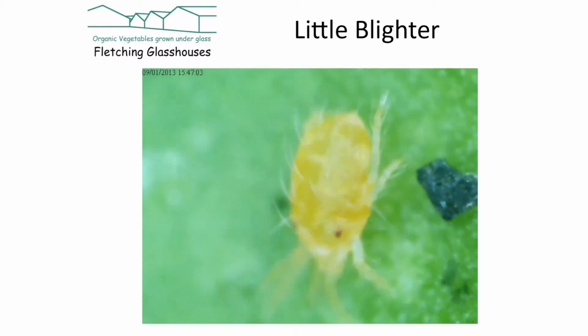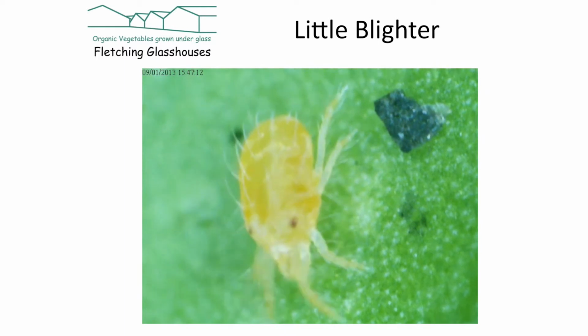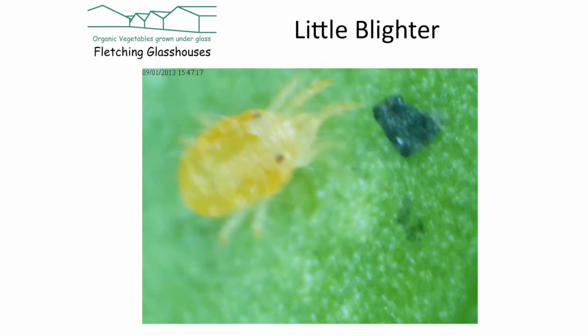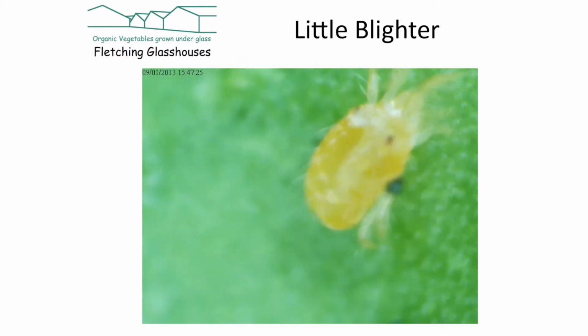Funnily enough, spider mite is called red spider mite when it doesn't look like a red spider and it's hardly ever red, so it's quite a confusing name, and preferably we call it the two-spotted mite because over the course of the season it slowly creates two black spots. This is, at 1 to 400, a video I took of a young spider mite. And you can see him or her. They tend to change sex, but quite a lot of them are females apparently.